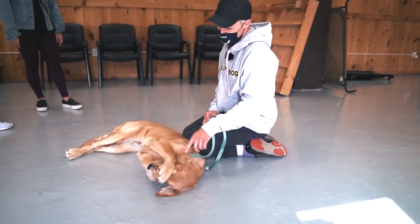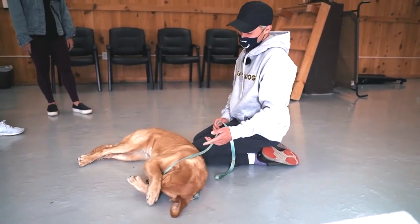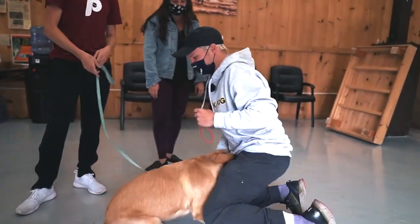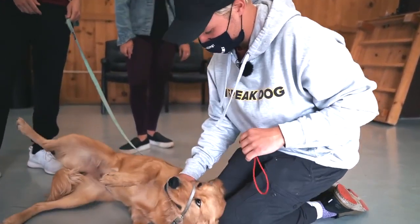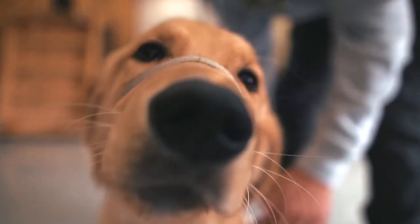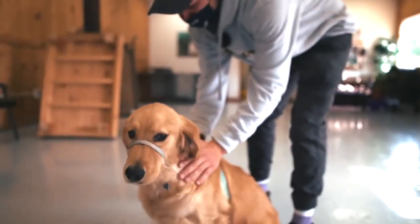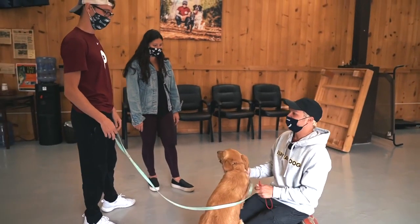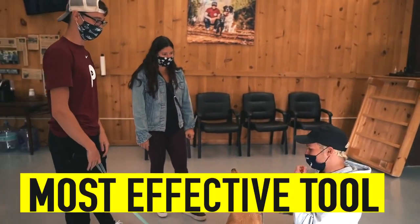So see how she's doing this a lot? Yeah. She hates it, right? So we'll probably just switch to a slip collar. That's totally good. Yep. So the slip collar works very similarly to this gentle leader. The only thing about the gentle leader is the dog constantly is doing that. Right. It's fine to use, nothing wrong with it at all. It's just not the most effective tool. I think we can get a little better.